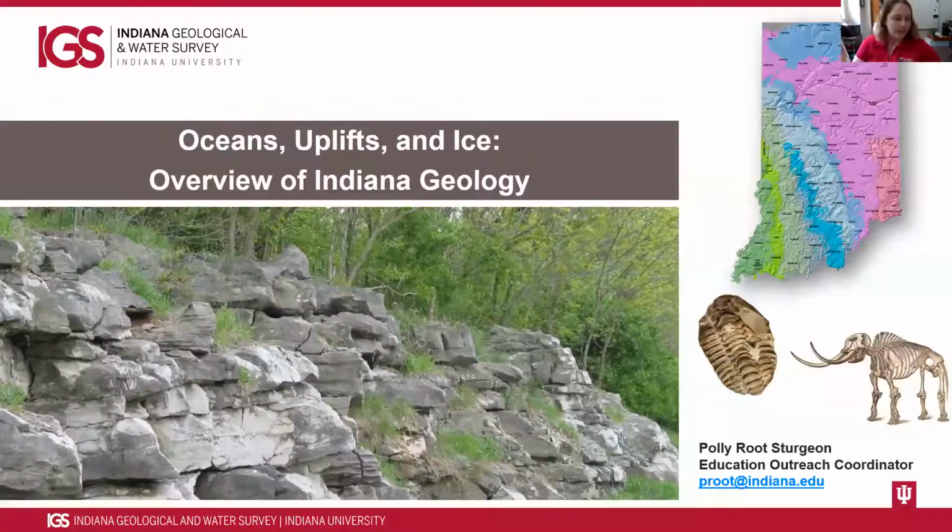Okay, I like to call this basic overview oceans, uplifts, and ice. Indiana has had several different environments over the past 450, 500 million years. When we're looking at geology, we're always comparing the past to what we see today in the present. So we look at environments that we have on Earth today, and that helps us understand the environments that once existed throughout geologic time.